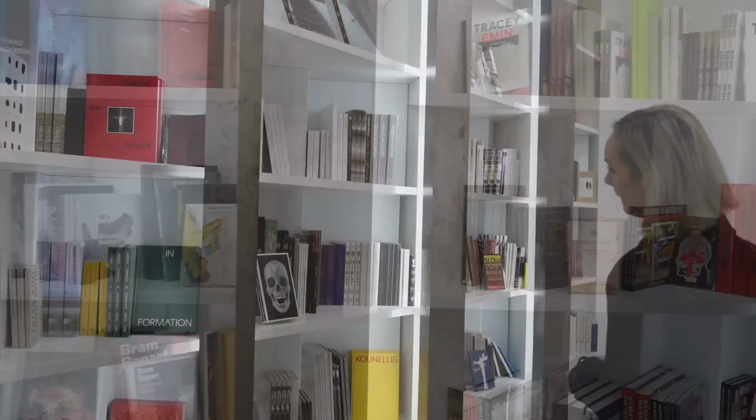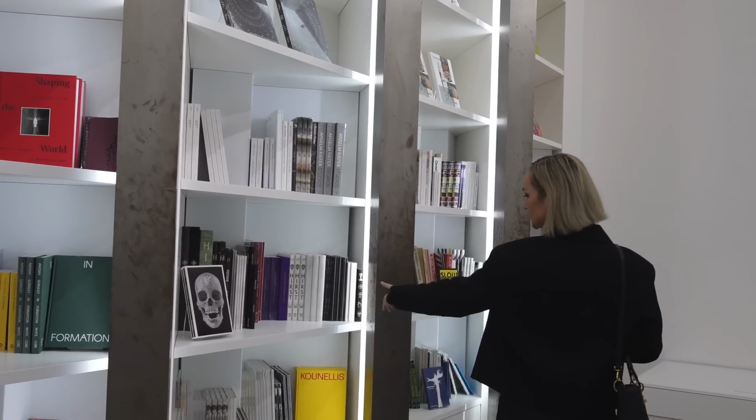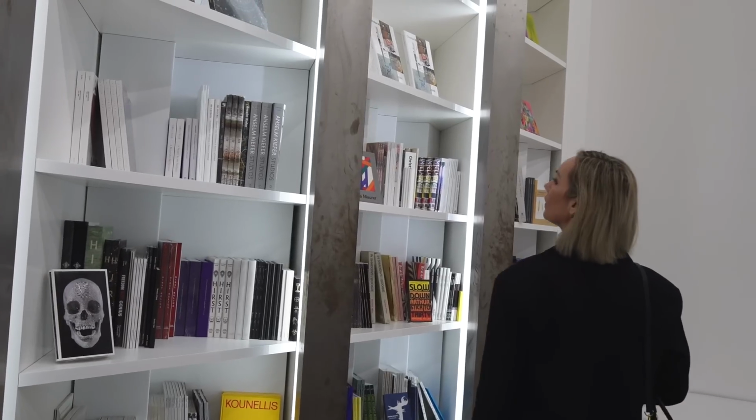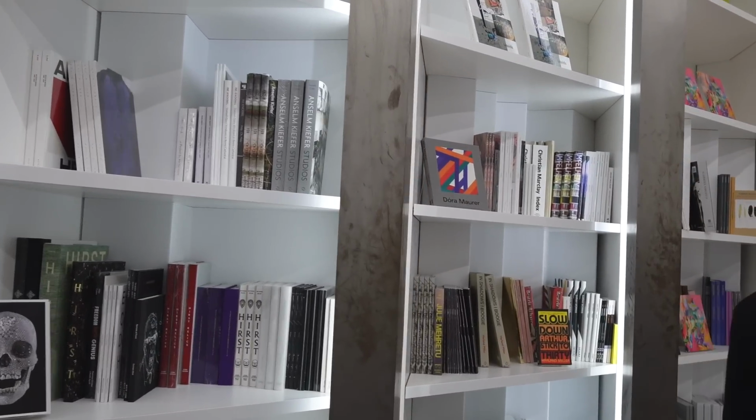And this is the White Cube bookstore. I absolutely love it when a gallery has an impressive bookstore attached to it. It's just a great way to continue to immerse yourself and learn more about the artists that they're exhibiting.